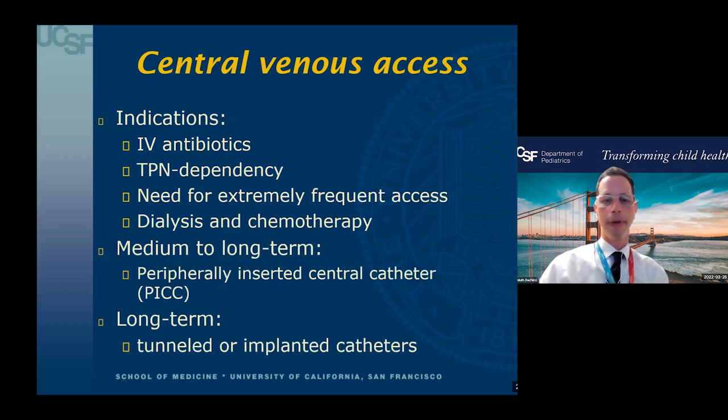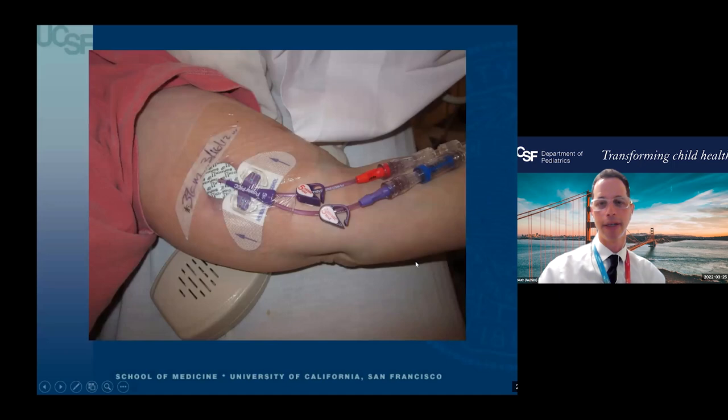For medium to long-term, we use PICC, which stands for peripherally inserted central catheter, and long-term is surgically implanted tunneled or implanted catheters. PICCs, which are inserted by our PICC nurse in the hospital, are, as noted, peripherally inserted. So it goes into one of the extremities, but it actually goes centrally into the SVC-RA junction. And these can stay in for weeks to months.